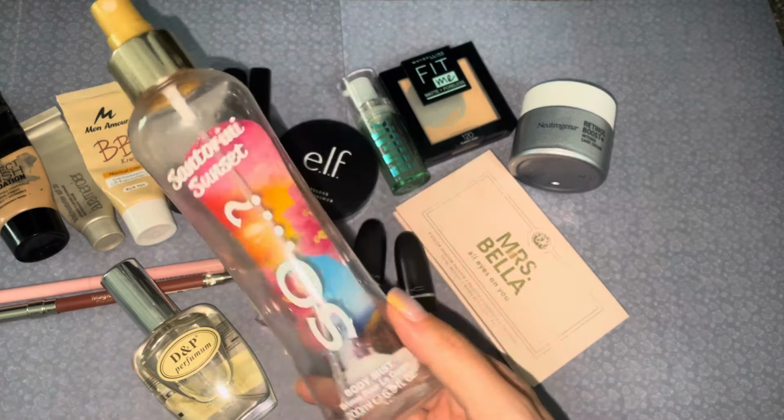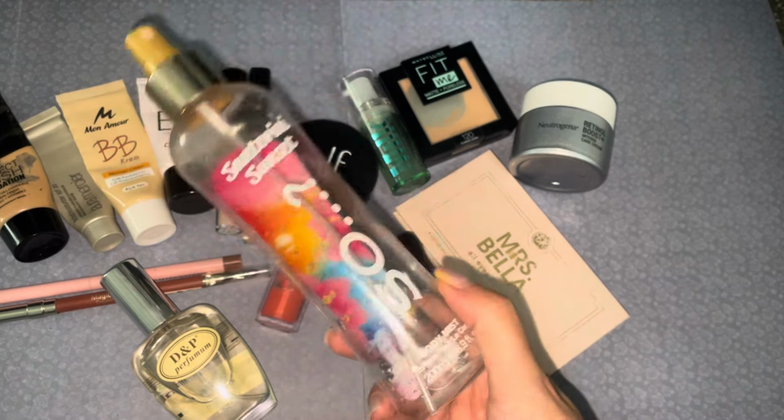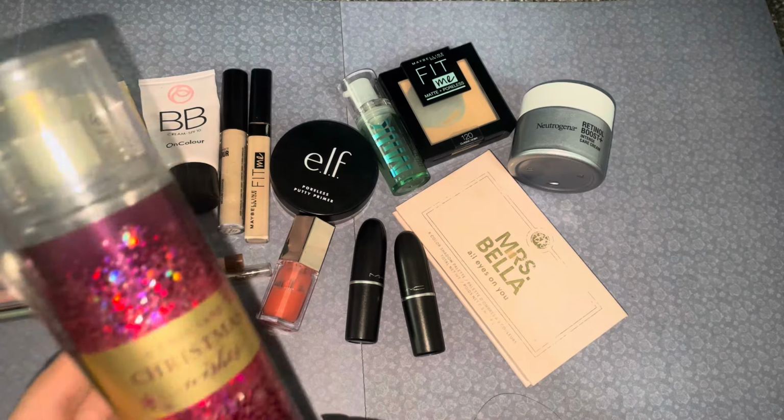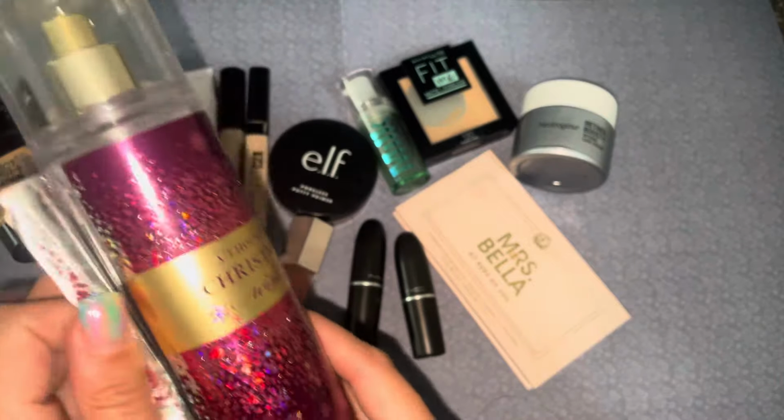Again, another one that I've completely used up is this Soap Body Spray in Santorini Sunset. I love the scent of this, but it has all gone now. So I'm going to introduce the 1000 Christmas Wishes body spray by Bath and Body Works.